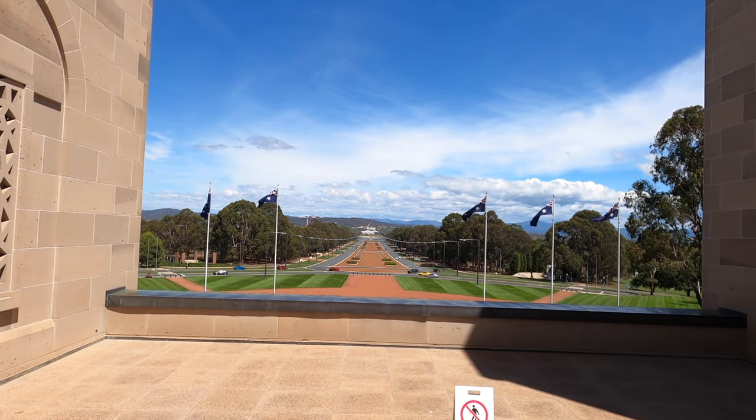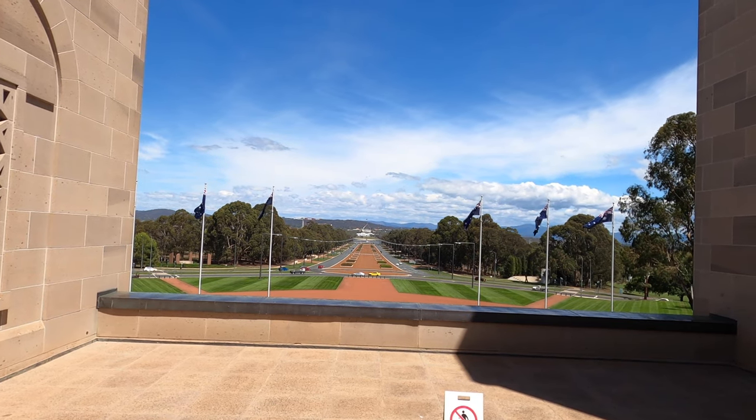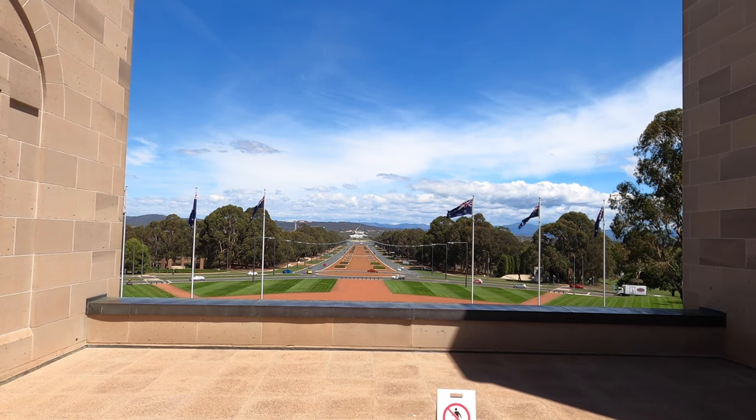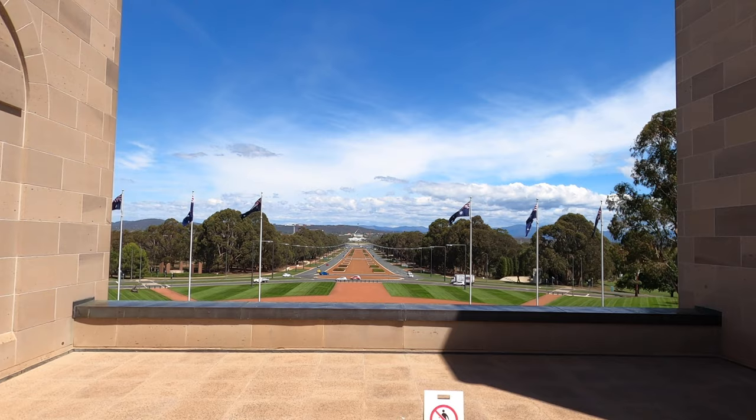You'll see a ribbon of the lake, not very much of it, but the lake is there. You can see a boat on the lake. And behind it, you see a low white building. That is our old Parliament House. So that is Parliament House from 1927.